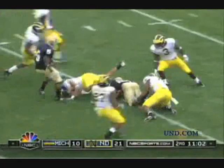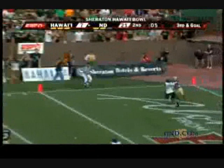Here is Clausen looking over the middle of the field, pointed to the end zone, receiver going for it. Caught by Golden Tate, touchdown Notre Dame. He beat 2 defenders. Clausen's going to walk into the corner of the end zone, touchdown. Perfect throw to Golden Tate.